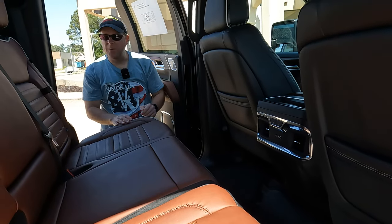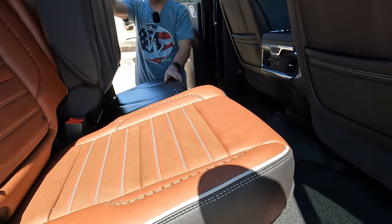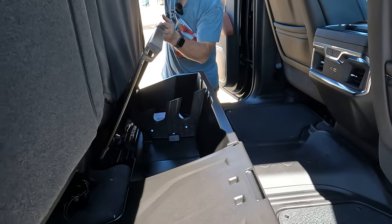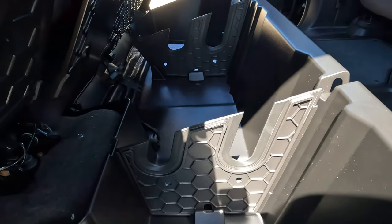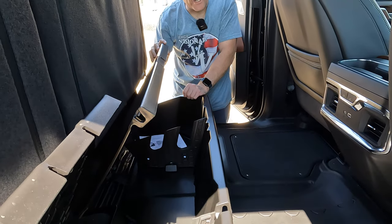Last but not least, as far as storage goes, let's look at what's under the seats right here. You have the storage compartment right here. And you can put a lot of different things in here. Some of you will know what would go in these slots right here. I own a few of those myself. I'm not going to show that in the video because I wouldn't want to get demonetized.